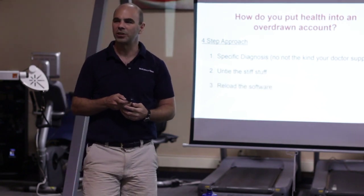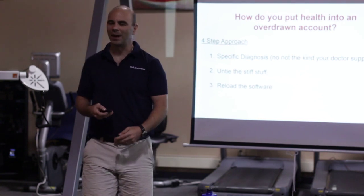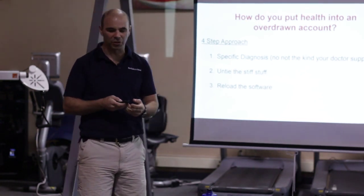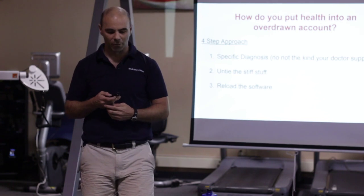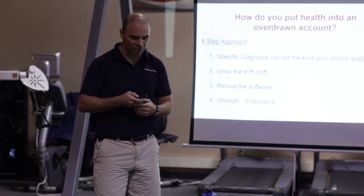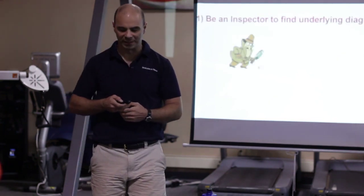Number 3, start to change the way you move, because your body has learned how to move in a way because of that rock, because of that weakness, because of that stiffness. So start to reload the software in the brain and change muscle memory patterns so that you're moving in a healthy, efficient way again. And then number 4, work on strength and endurance. So let's talk about knee pain in each one of these.